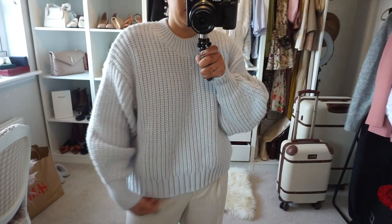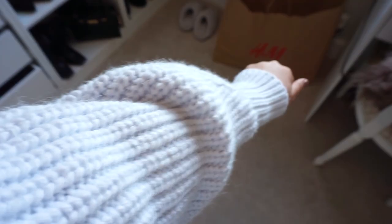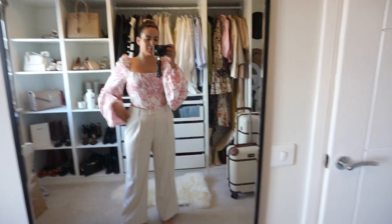Kind of balloon style sleeves. I've just tucked it in. I obviously wouldn't wear it with these trousers, but it comes to about here, so you could just wear this with some leggings for a really comfortable look, or roll it under and tuck it in. It'd be nice with some gold chains or something. Pop a blazer over this, super, super cozy, and a gorgeous baby blue colour.